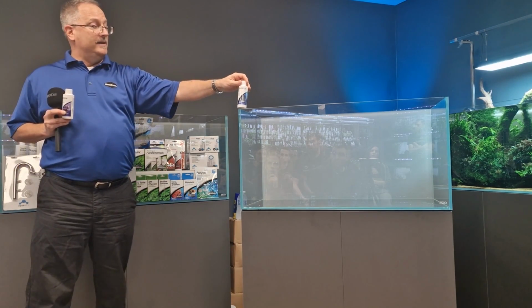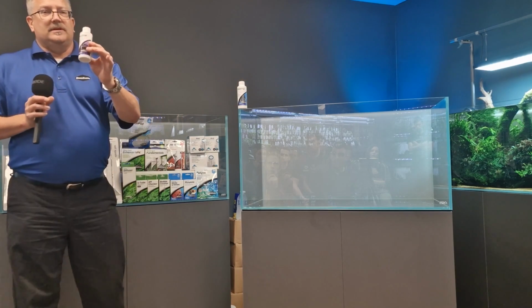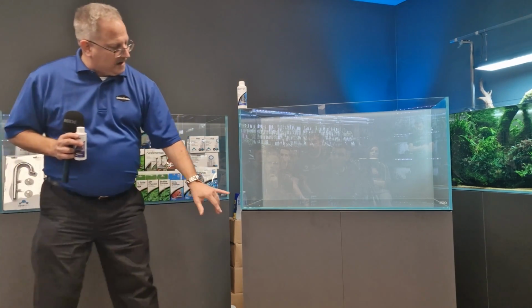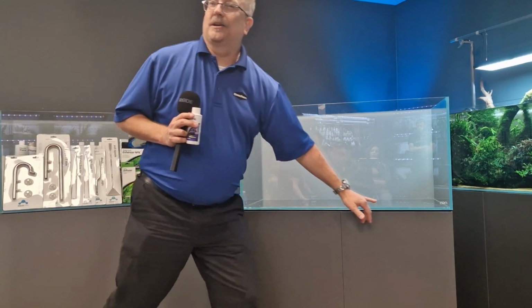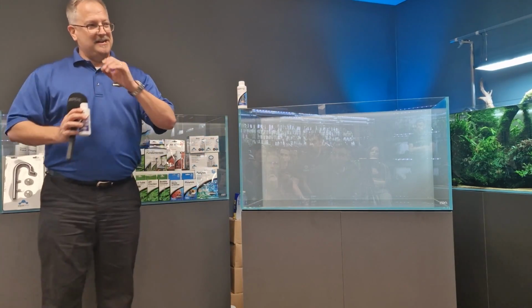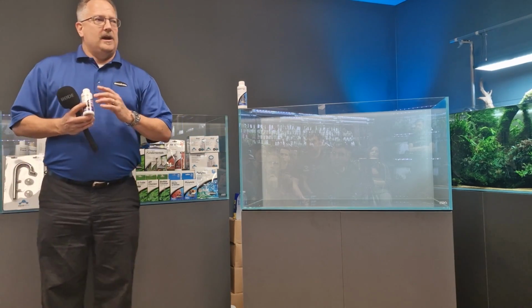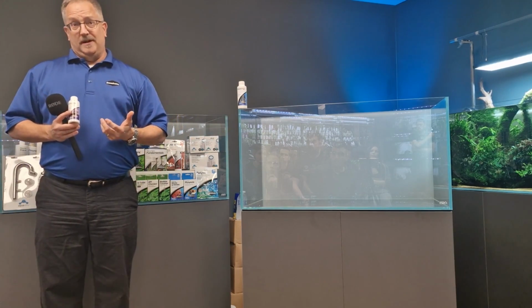It's not just a relabeled product. This will consume that built up biomass, sludge. A lot of times you can see it along the front at the gravel line, that black gunk. Well, that's embedded all the way through. So this is going to help consume out that excess waste buildup in an established aquarium.